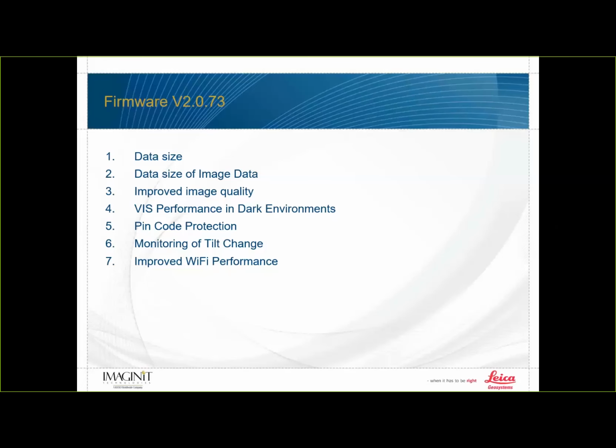We'll show you what that screen looks like, at least as best I can here on a WebEx, and what error messages pop up with the wrong pin code, right? Monitoring tilt change: the RTC 360 now will take a look at any tilt change. So if you are scanning in an environment where there's a lot of vibration, the scanner will let you know that, hey, the scanner is moving. Again, we'll take a look at that in a little more detail.